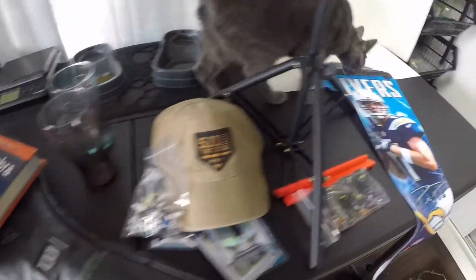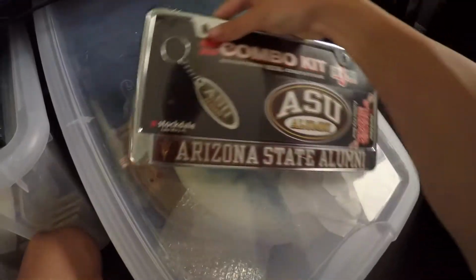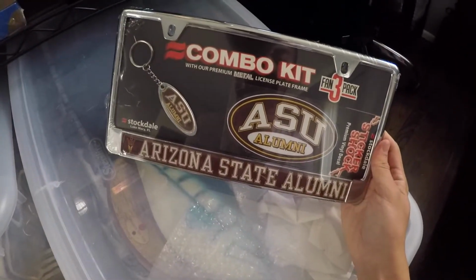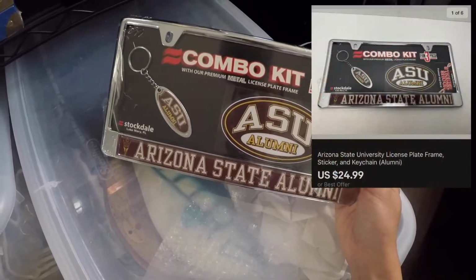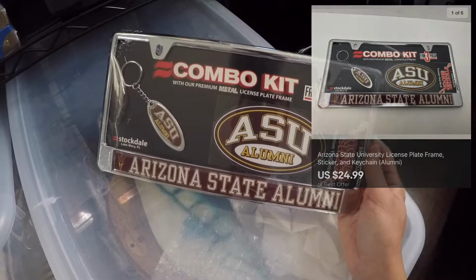All right, we got a huge mess right here, plus Lana. Let's get to packing. All right, so I just made a sale as I was packing the items. And it's gonna be this right here, this ASU combo license plate. I bought this for $1.99 at the Goodwill, and it sold for $24.99 plus shipping.